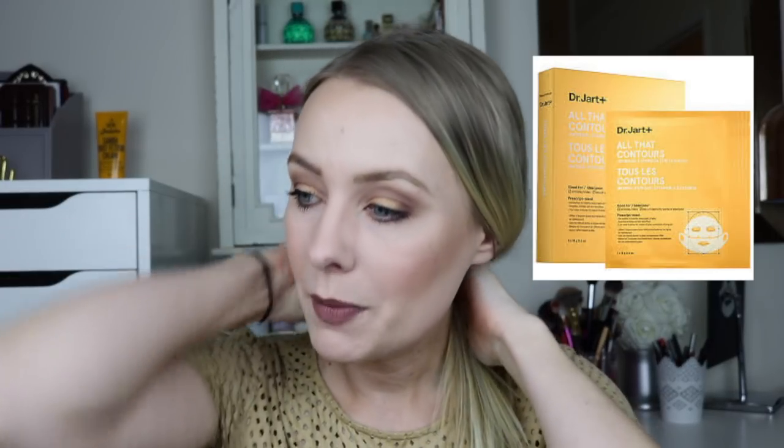The next item, I was so surprised I didn't have one of these, you guys, because I went in my drawer to pull one out and I was like, I'm out of this? Oh my god, I have to buy some more right away. And this is from Dr. Jart. It is the All That Contours face mask. It's a sheet mask basically, but I have used so many of these this year I can't even count. It's in every single empties video and usually multiple in each empties video. It's one of my favorite sheet masks.